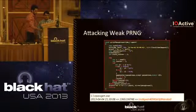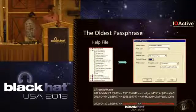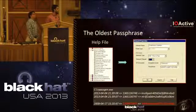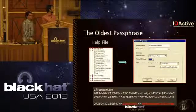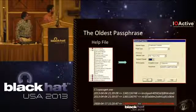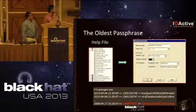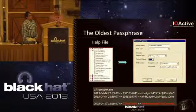We were trying to work out how big the scope is, because we don't know if this device was configured 10 years ago, 20 years ago. But no, we found the passphrase on the help file of this vendor. So we started to look, okay, when was it generated? And it was in 2008.